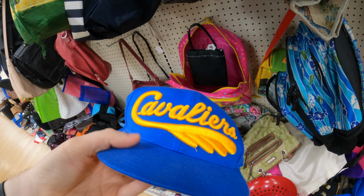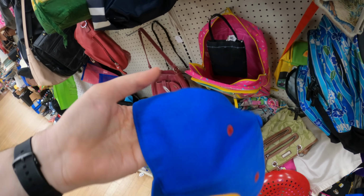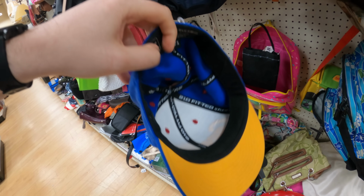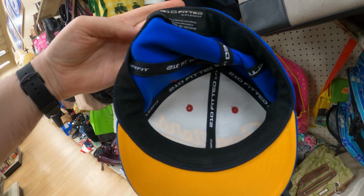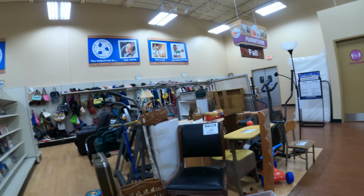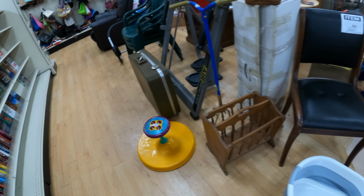Got a Cavaliers hat, Adidas, for $2.99. Decided to pass on it. Comps weren't good. Wasn't in perfect condition. I see back there, past my hand, there's a John Deere bag as well. That looked like it was maybe made by somebody. It didn't look like it was actually John Deere.